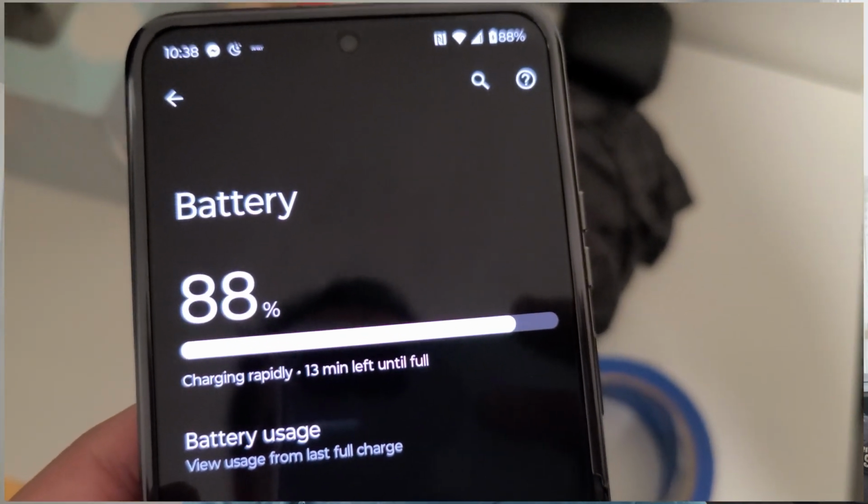I don't like having to dig around to see how long my phone's going to fully charge, and I don't know why I had to wait a little bit to see that information instead of seeing it right away. So overall, the Motorola Razr Plus is a great phone. It's not perfect. The camera could be better.